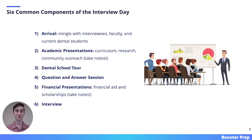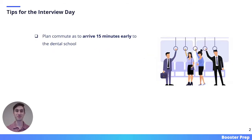Next, there are financial presentations where the school will talk about its financial aid and scholarship offerings. Similar to the academic presentations, I highly recommend taking notes on this information. And lastly, we have the interview itself. Here are some tips for the interview day.